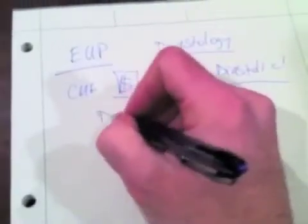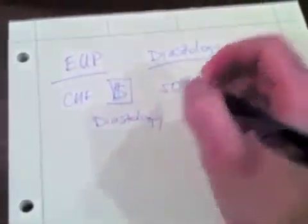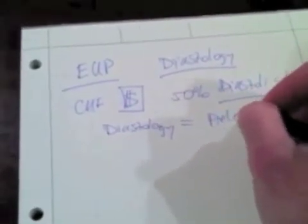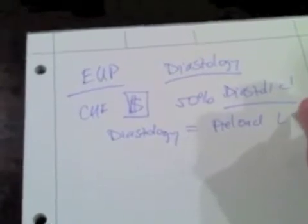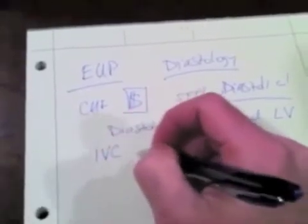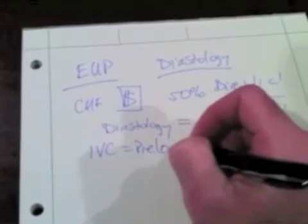We also learned something sort of interesting. We learned that diastolic function is related to the preload to the left side of the heart. So the preload to the left ventricle, which is important because when we talk about IVC, we're really talking about the preload to the right side of the heart.